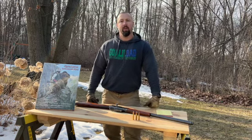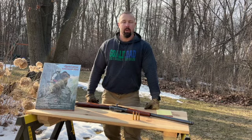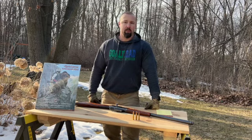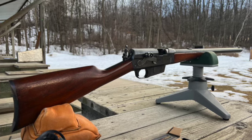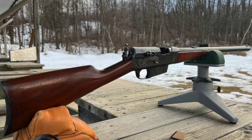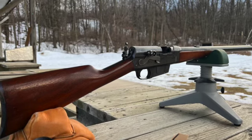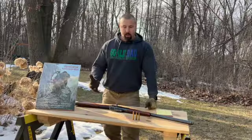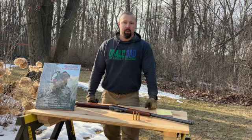I wanted to give you my few cents here on the Remington Model 8 and 81. I think they're fantastic for what they were designed for. You can find one for a good value. They're very reliable. They've stood the test of time. The design is still used in our modern weapon designs. They are accurate enough for deer hunting, and just a lot of fun to shoot. So I'd give it a shot.